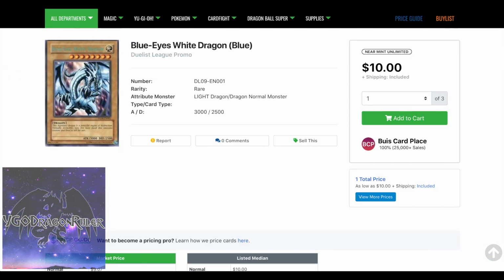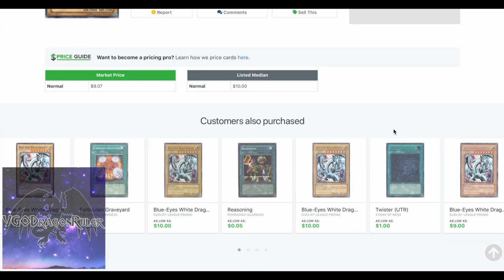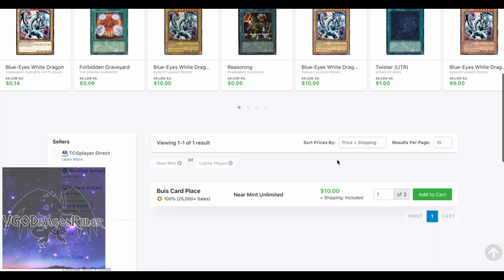The blue? Who's this one person with 3? Is this the same person? Oh yeah, it's the same person, and that's it. You set the price, guys. You decide.